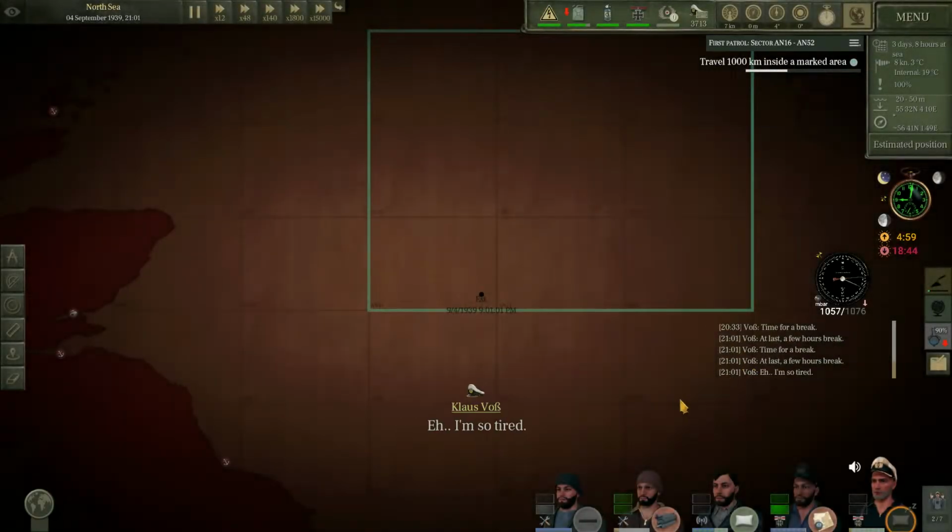Evidently I'm too tired to sleep. Okay, there we go. It's now going and doing what it's supposed to do. Stay at a station too long and eventually you just kind of can't do anything anymore. Game kind of sends you to bed typically. With it being nighttime, I don't anticipate there being too many problems.